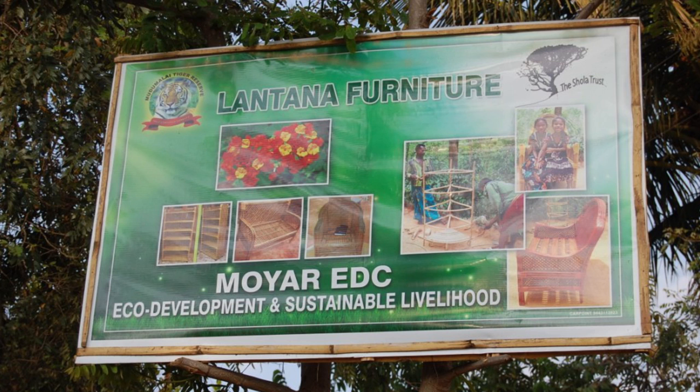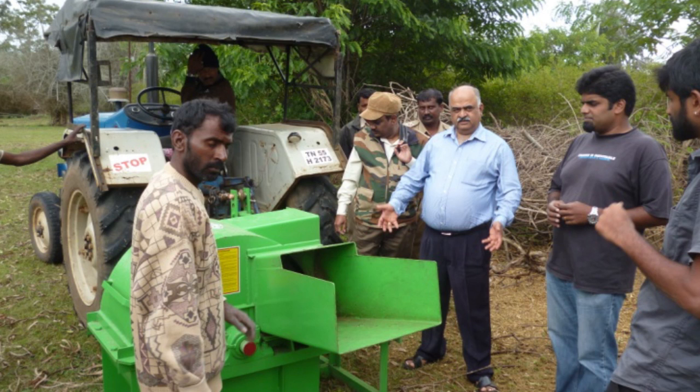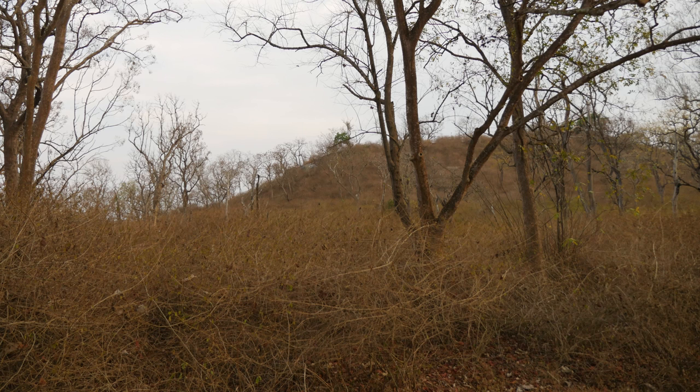So we need something at a bigger scale, and making briquettes is another option we're looking into. A shredder machine goes into the forest behind a jeep and runs off its engine, and the shredded Lantana can be carried out and compressed into briquettes in a small village scale unit. Local people can then use these briquettes instead of fuel wood.